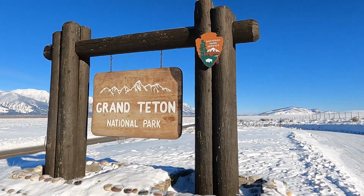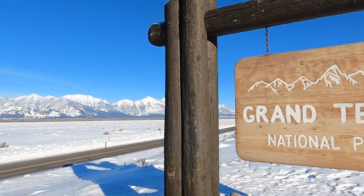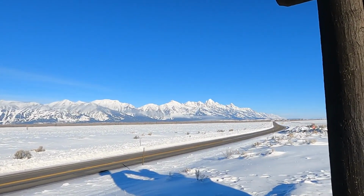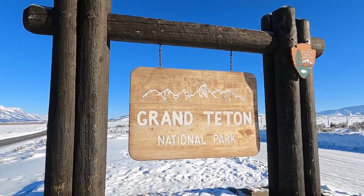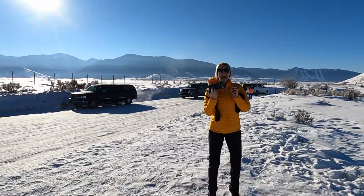Day 2, it's finally clear. Beautiful, beautiful mountains. Can't wait to get over there and do some hiking. And I can spot Kari everywhere because dang, she's in yellow.